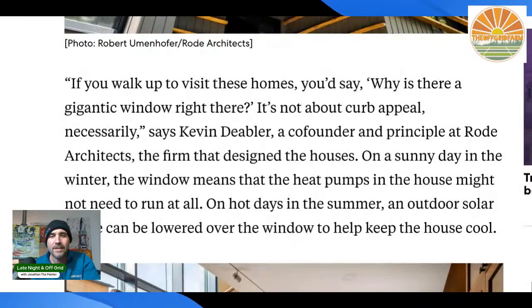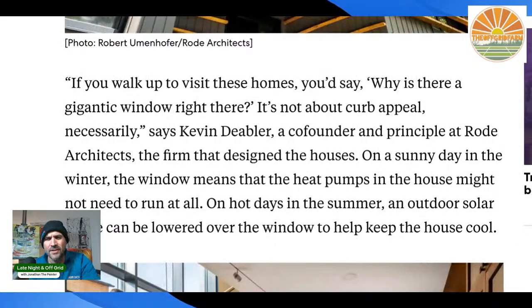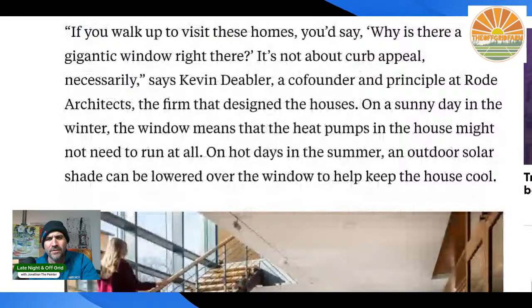Okay, says Kevin Diebler, co-founder and principal at Road Architects, the firm that designed the houses. On a sunny day in the winter, the window means that the heat pumps in the house might not need to run at all. So if you're running heat pumps in your house in the wintertime, there's no way you're sticking at 17 kilowatts. There is just no way you're at 17 or 18 kilowatts. Those heat pumps will still run. They'll run 3 and change to warm themselves up for a little while, but they're going to run between 1 and 3 kilowatts when they turn themselves on for however long you leave them on.